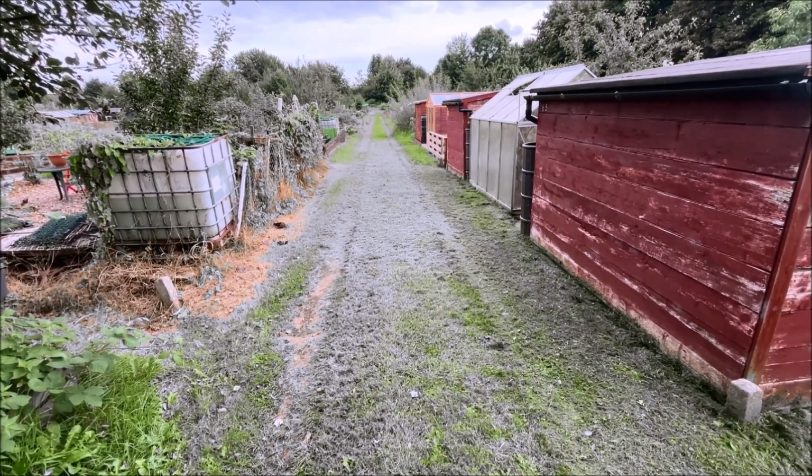Well, at least it looks a damn sight tidier there now. So as you can see, we've trimmed it all. I could only go so far. My shoulders started to hurt, but yeah, that little strimmer.